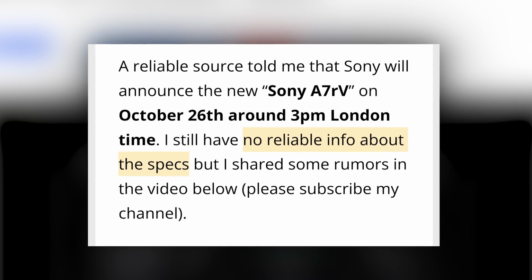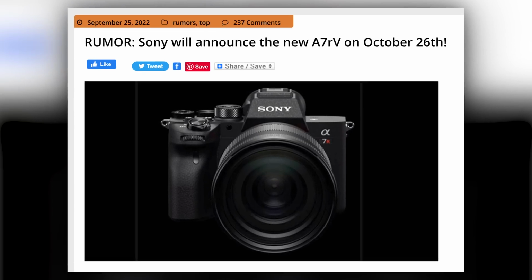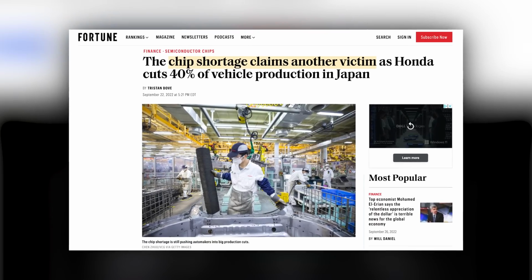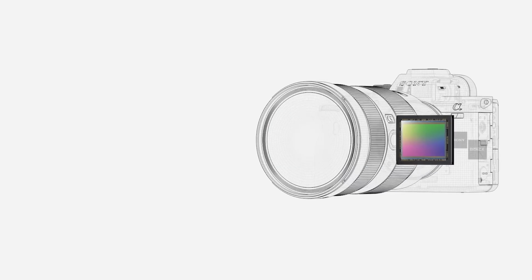How dare you? Other than that, they actually have no rumored specs at this time. Now, as I've said a few times before, the a7R5 probably was going to be released a year ago, but due to the chip shortages and other factors, it was held back. So what will an a7R5 bring us this time around that the a7R4 didn't have? Will they go with a much larger sensor than the current 61, or simply update the 61 and make it even better?